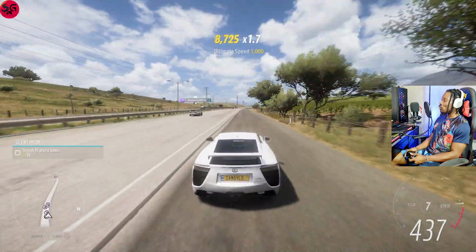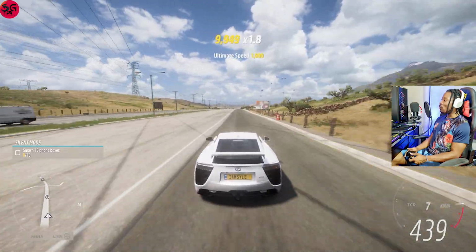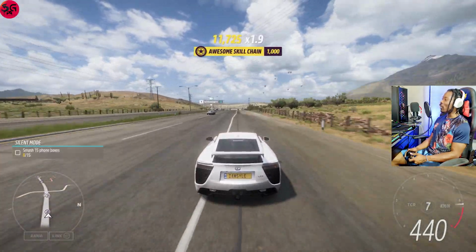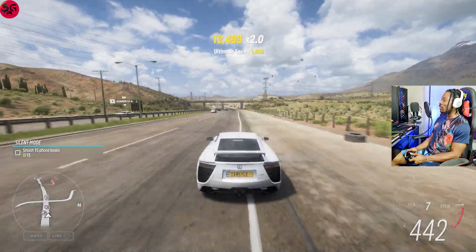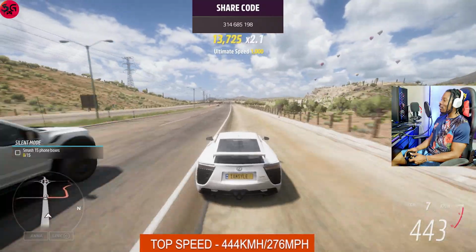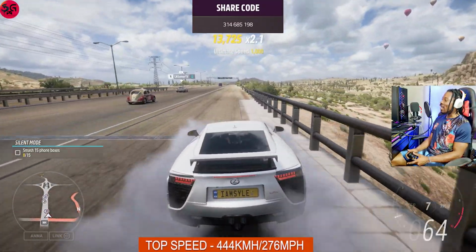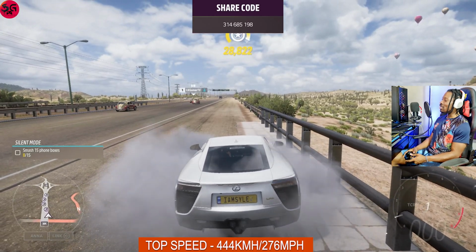The share codes will be at the end of every run in case you're interested in getting them. And we are just about hitting 440. We are certainly hitting 440 on this. Alright, so 444 kilometers per hour on our Lexus LFA. Let's listen to it once again.